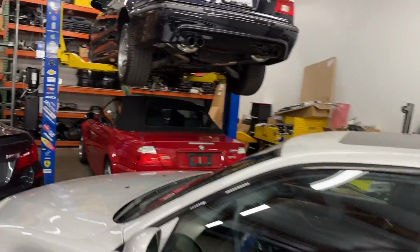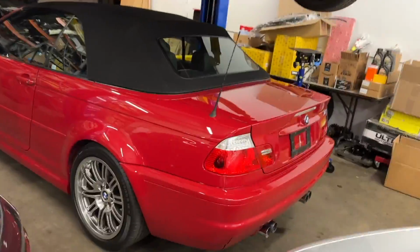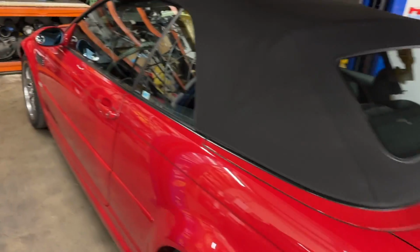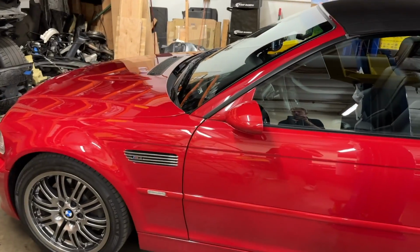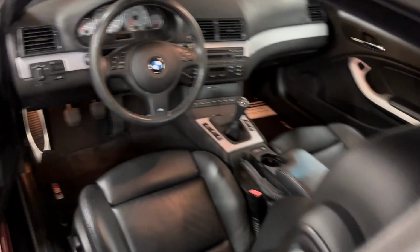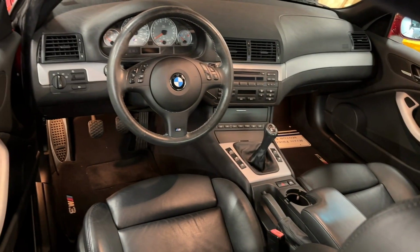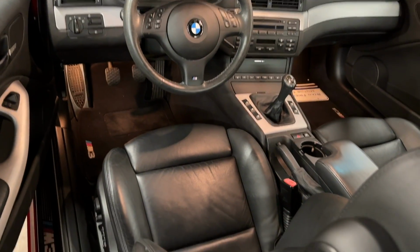Speaking of excellent condition, and yes, we made sure this car is completely dry. There's no chance anything drips on this. 2004 E46 M3, Imola Red, black interior, Harman Kardon audio, door airbags, xenon lights. It might be the only options it has. No navigation system, no park distance control. It's got the M3 mats.